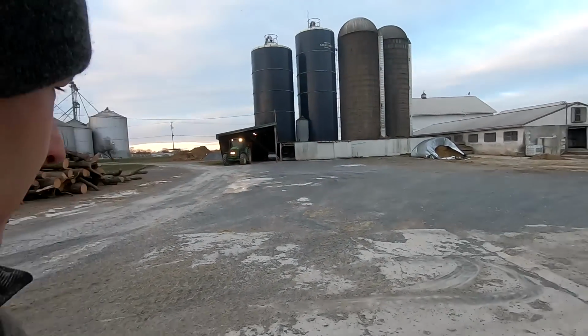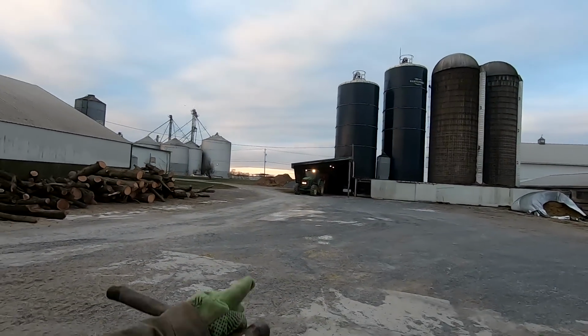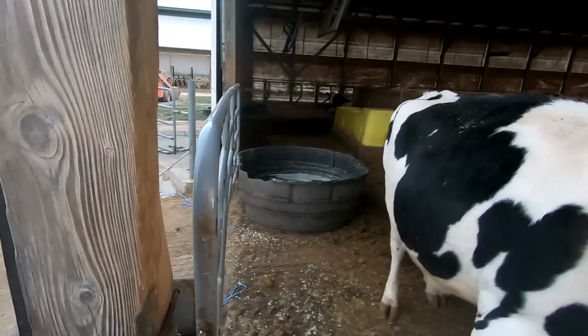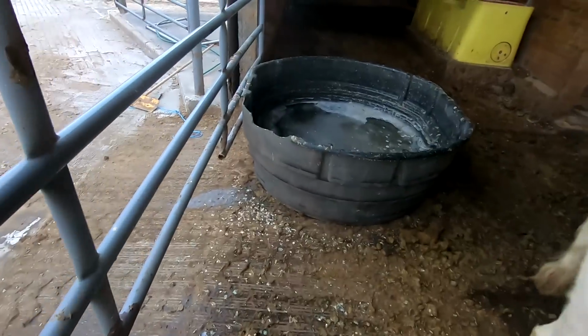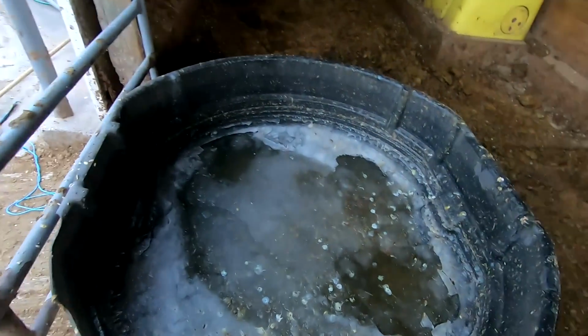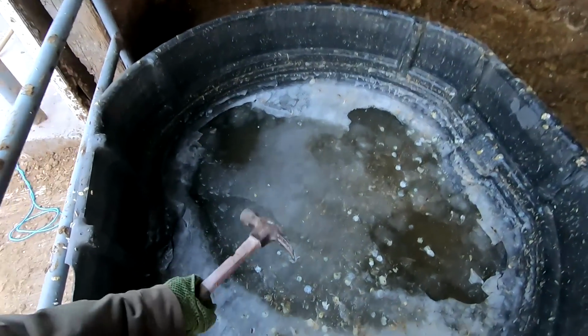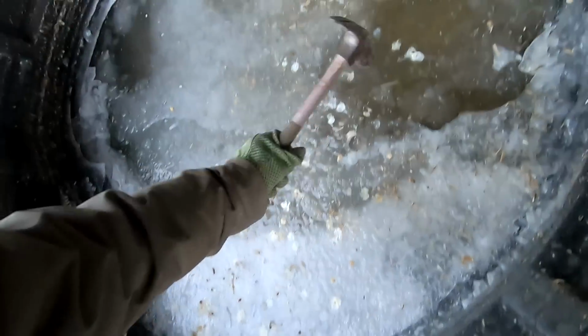Hey guys, so it's the next morning here. It's Christmas Day. I'm doing the feeding this morning. Just working on the heifer batch now, almost done. This water worked out pretty well. I filled it up good yesterday morning, and it took a while for it to freeze. I guess just the amount of water helped keep it from freezing up too quickly. Get a little bit icier now though.